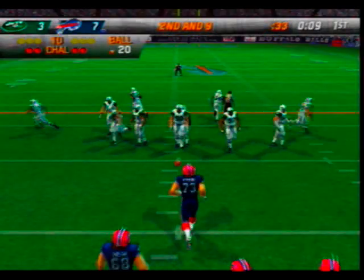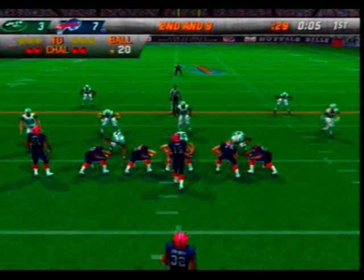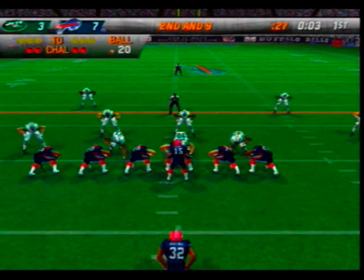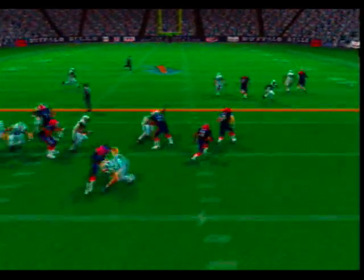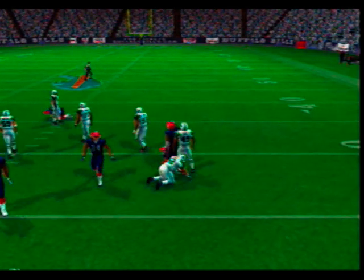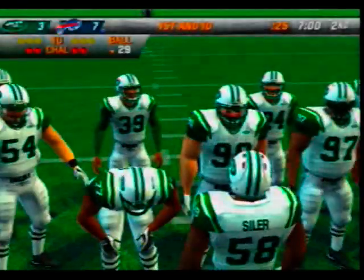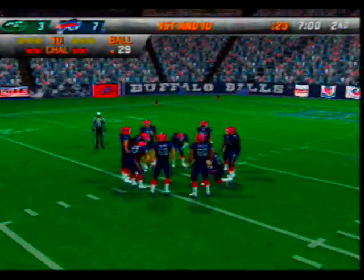Second and 9. Ball on the 20-yard line. Number 32, the lone back. Will. In this direction. Number 52 is there for the tackle. We've reached the end of the first quarter, and the score is 7-3 Bills. And we're ready to start the second quarter.